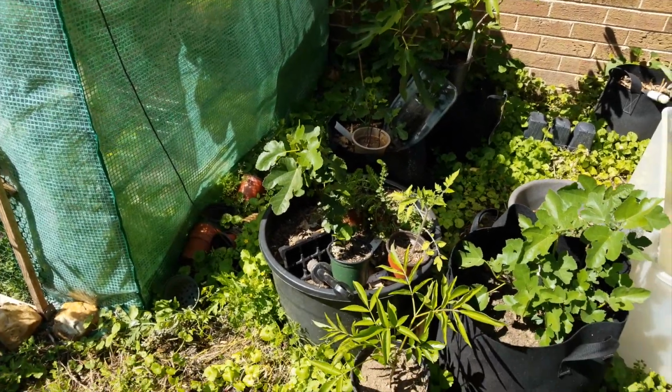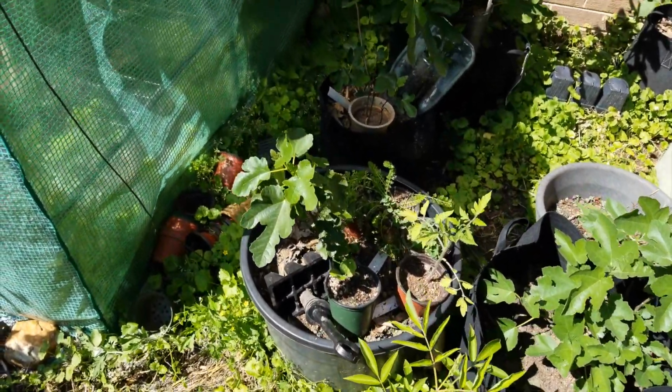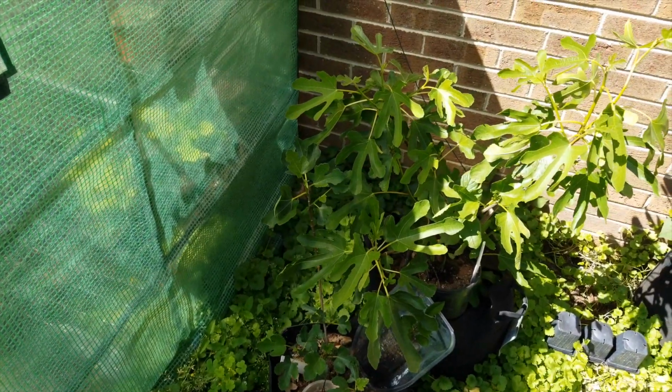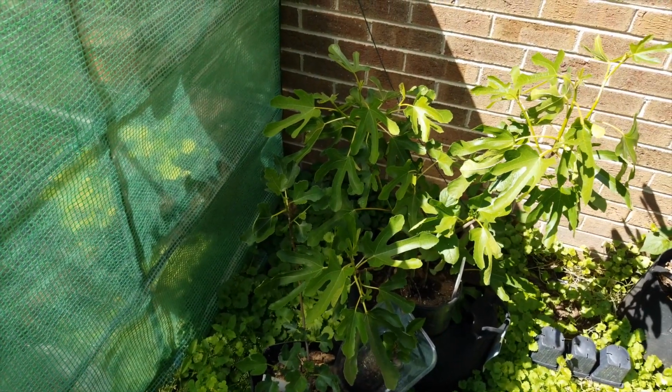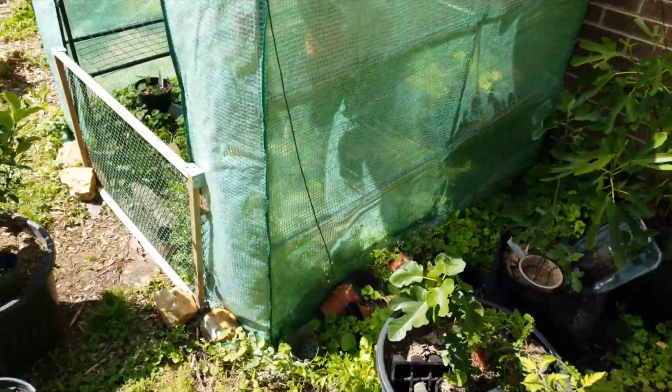So obviously I've got a few fruit trees that are in pots. There's some elderberry, some figs. They're little trees. They're not very far along. So I'll probably grow them out in pots so I can take them in and out of greenhouses until they get mature enough to be able to handle the winters here, even though we don't have harsh winters.